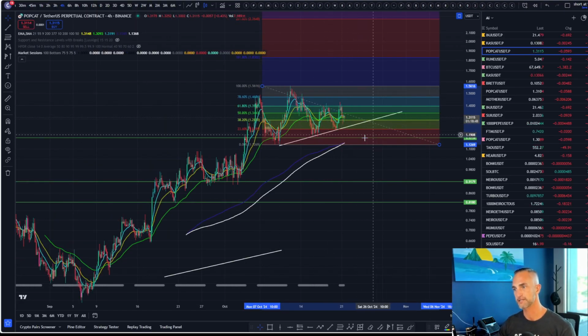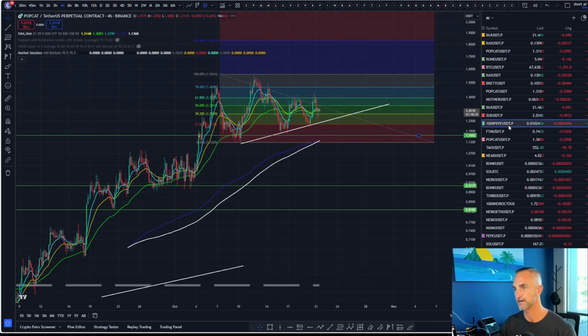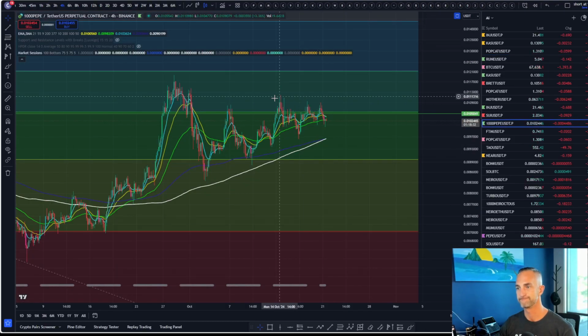Again, it looks like some accumulation. Downside moves are great. I might be a buyer somewhere in this zone. Again, not financial advice, not a financial advisor. Pepe. This thing's so violent to the upside. It wants to bounce off the green 55. It's not quite there yet. Again, white 200 simple in the cards.